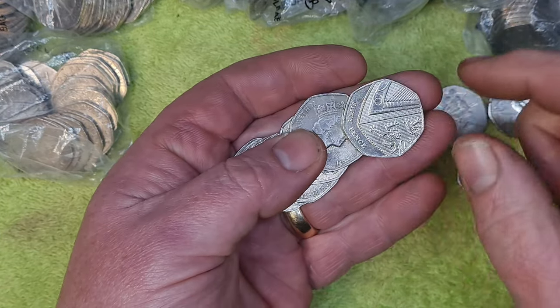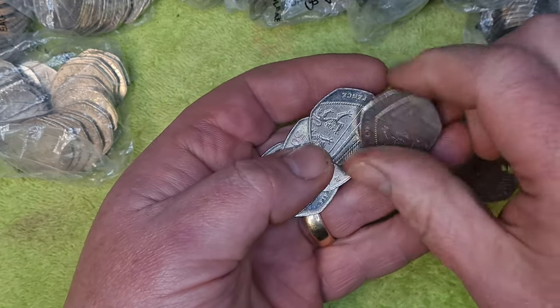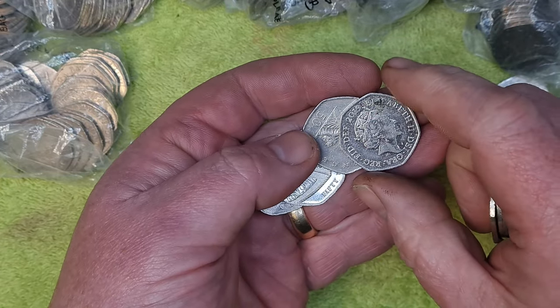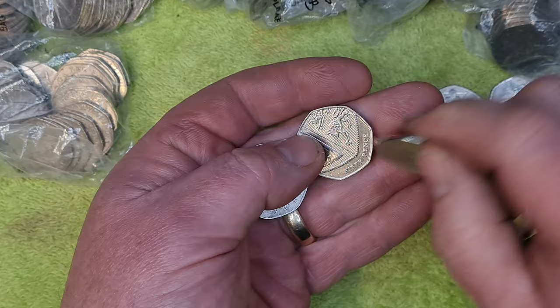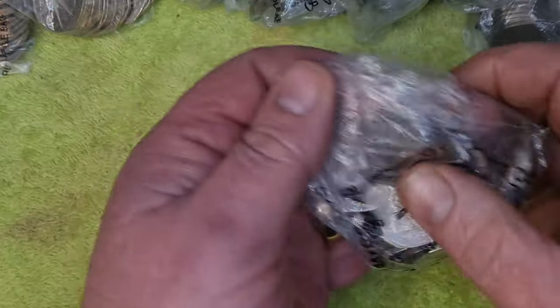I've done it a few times before. I've made the whole set, including Puddle Duck. Some of the crazy videos where you get an absolute megaton of cash-ins. And could that be happening now? Could the start of the cash-in season be happening now?